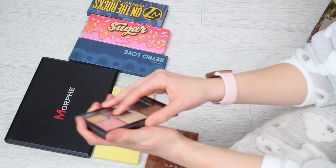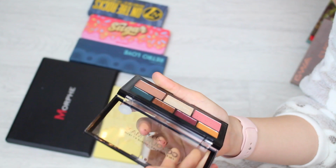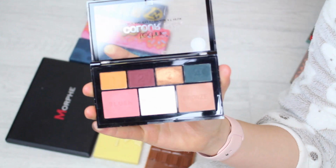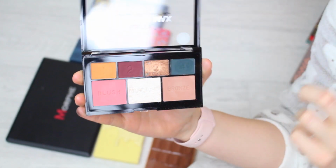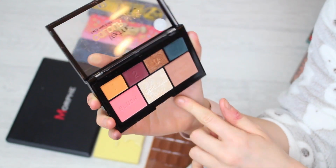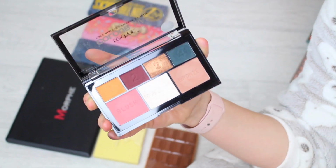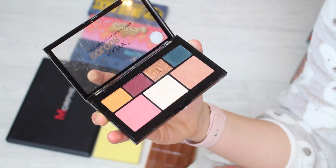Right, I've got another one here from Technic. This is the Colour Max Face and Eyes palette. I haven't thrown this away because I really like this. So I use the bronzer, the blush, the highlights, and then these shades at the top, which are just really nice and really autumnal.